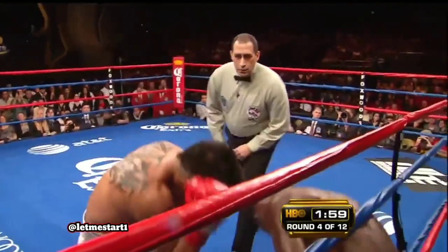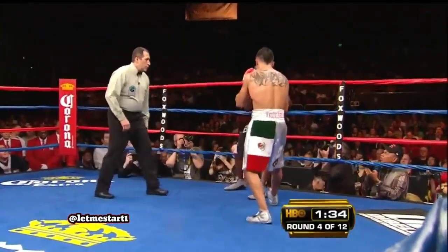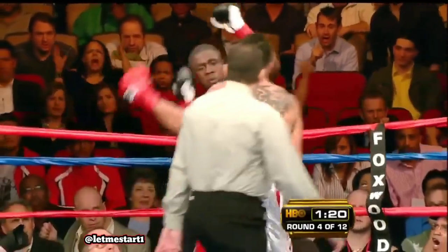Two more hard shots. Another right hook for Ortiz. Another uppercut. Held himself up. But why is he motioning Ortiz in? That's a mockery thing. They act like he's tired. Big left hand by Berto. Ortiz walked right through it.